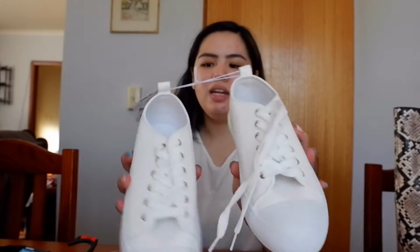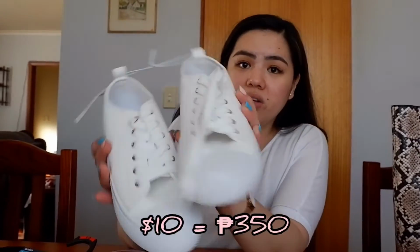I got this, and it's only $10. And then, yung material, yung waterproof. Ayoko nung tela, kasi if it rains, di ba, ang hassle pag uulan.